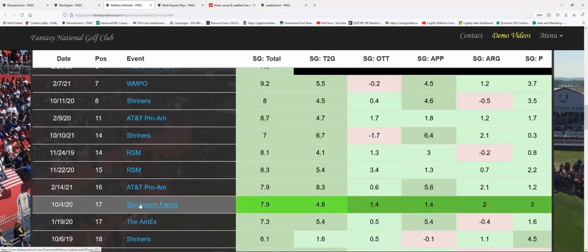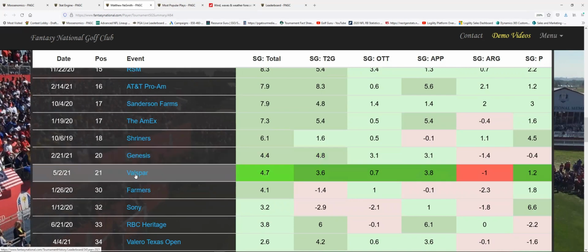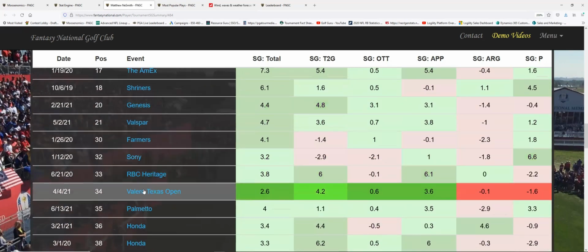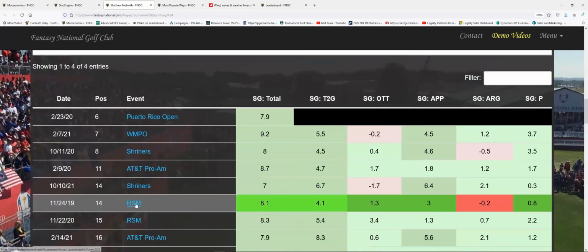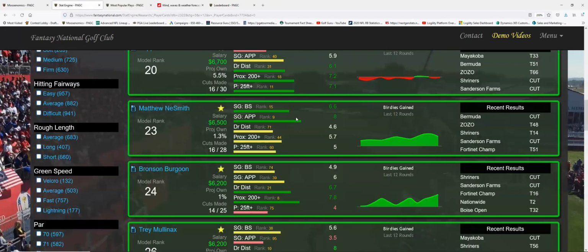Had a pretty good showing at Sanderson Farms back in October 2020. There's Valspar, Genesis. So he's handled some of the bigger boy courses, not too bad. Valero. Yeah, so there were actually some things here. Palmetto that could lean you towards Matthew Neesmith. So someone to give consideration to.